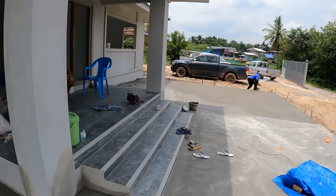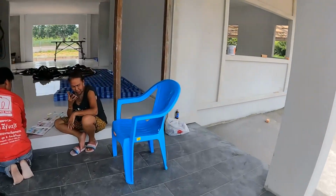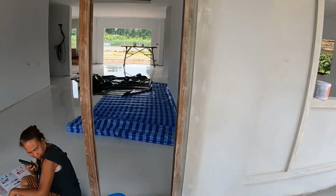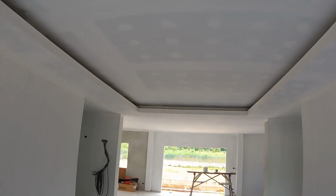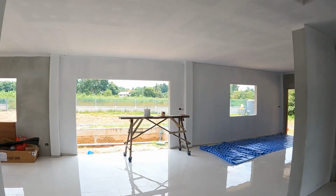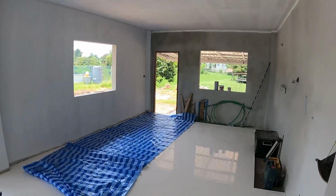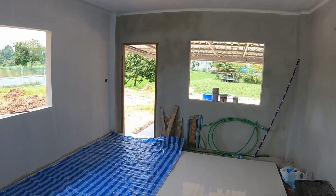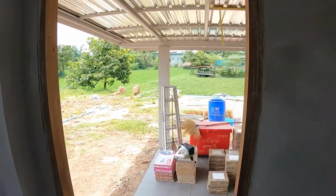Wife's over here discussing the exterior colors of the house. And they've been in here doing some painting this morning, putting some primer on the ceilings and on some of the walls. And my tile guy's still over here doing some work on the patio / car porch, whatever you want to call it.